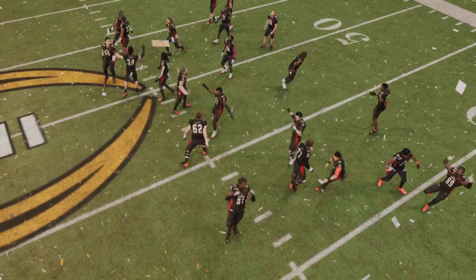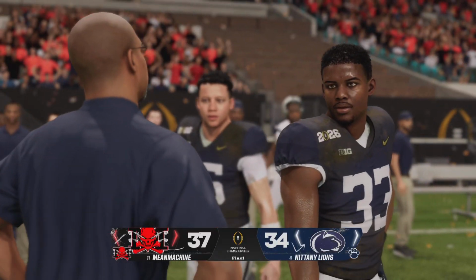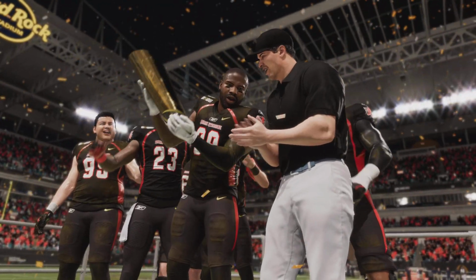Well, it's been so much fun to watch this team play all year long. They've had some challenging moments. They've been able to overcome them. And how fitting, a close game in the national championship. They come through one more time. And as you say, they hold the trophy. They are the national champions of the year.